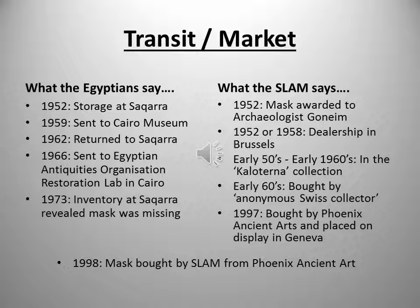This suggestion was based on a handwritten note composed in 1997 by an antiquities dealer called Charlie Mattes, and the note was sent to Hisham Abutam, one of the owners of Phoenix Ancient Art. In this note, Mattes states that he saw the Ka Nefer Nefer mask for sale in an antiquities dealership in Brussels in either 1952 or 1958. This clearly contradicts the Egyptian authorities' timeline.